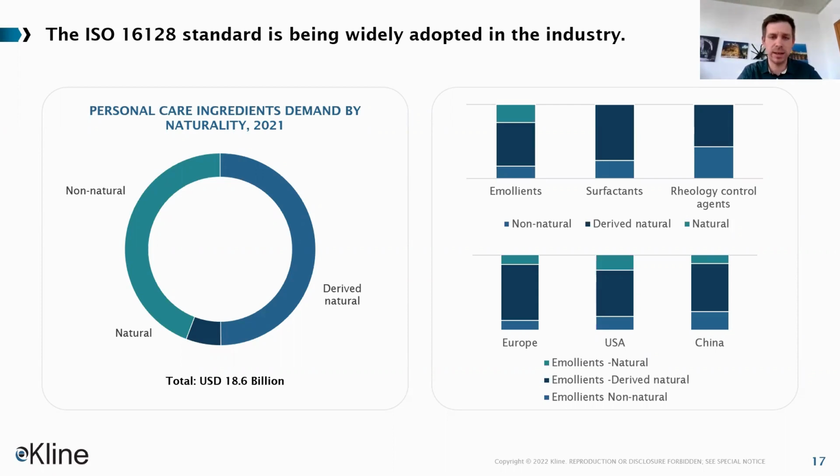And you can also look at this interesting problem of the ISO classification and look at the differences between regions. Here I've chosen the emollient category, showing Europe, USA and China, and you can see that the situation is really country specific, and that the database can help you understand where the switch to natural is more advanced, and where there are more opportunities for derived natural or natural products.